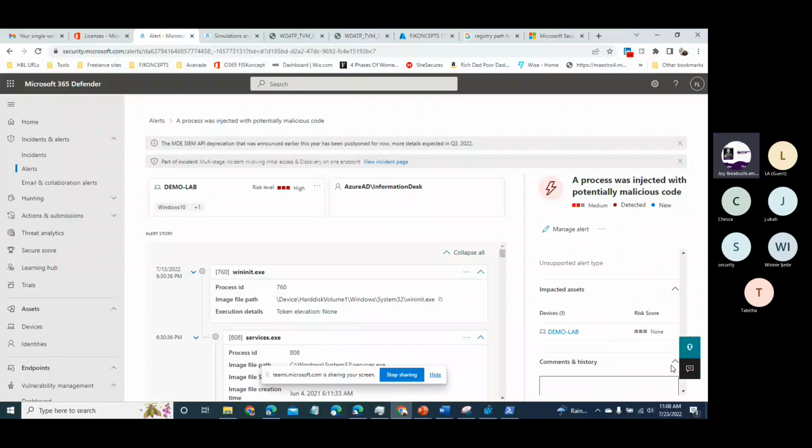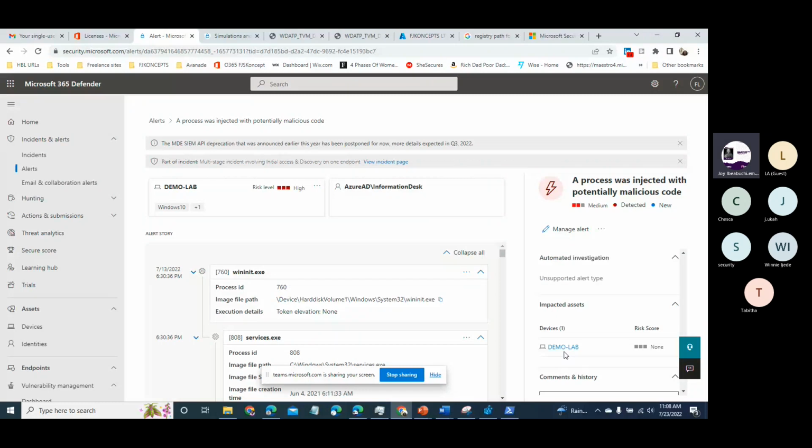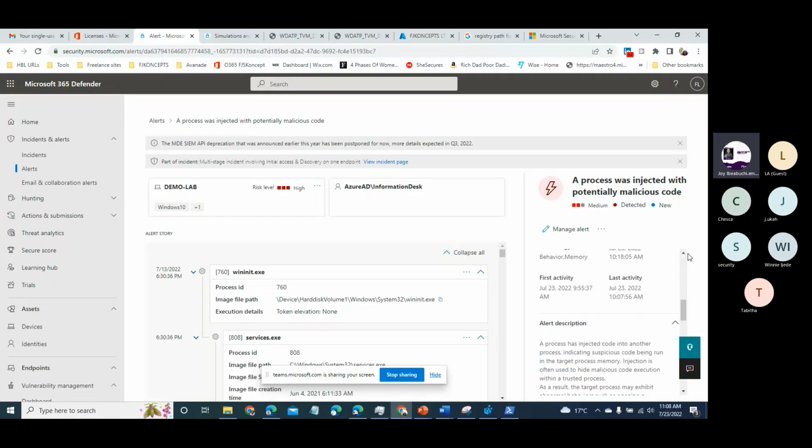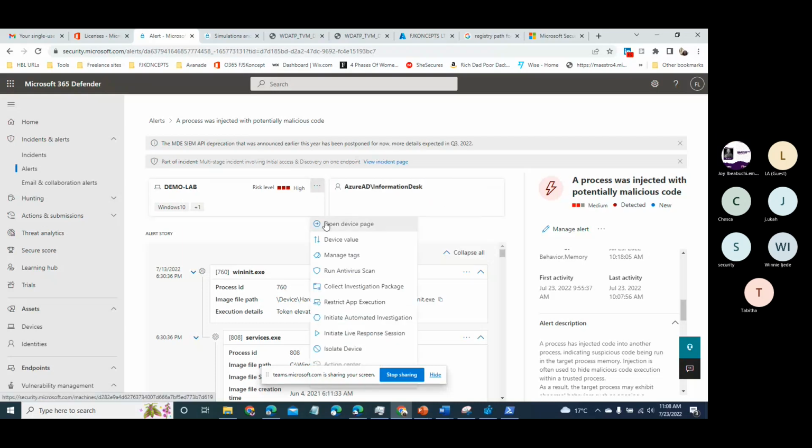Now the good thing is you can see, in this instance it was only on one device. If this threat has already extended across different devices in the organization, it will list all the devices here for you, and you will see how much has. If you wanted to go further, from here we could now decide to take actions.